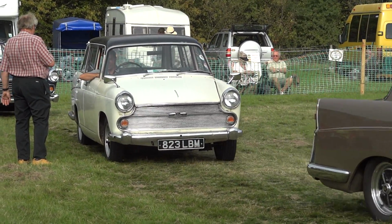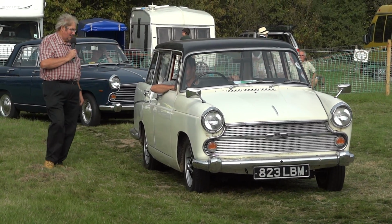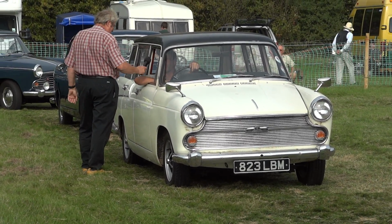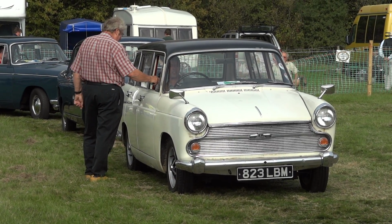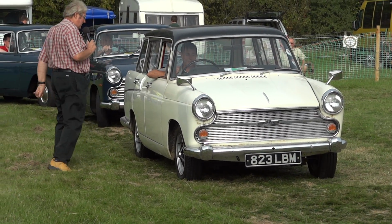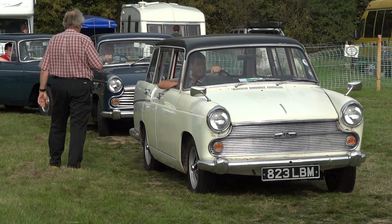They also made an estate version, and here's an example. There weren't as many estates around as there were saloons, were there? That's a lovely car, quite unique. It's a 50,000 miler, so I'm keeping it as it is. Very nice it is too.